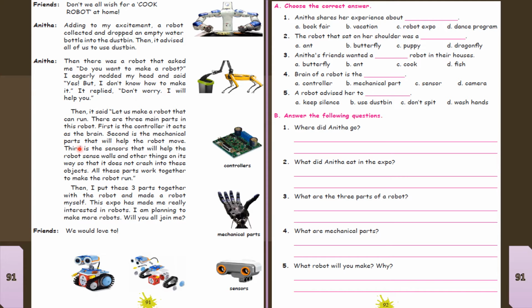Second is the mechanical parts that will help the robot move. These are the mechanical parts like this. Moving parts are mechanical parts that will help the robot move. Third is the sensors that will help the robot sense walls and other things on its way so that it does not crash into these objects. What is our sensor? Yes, our eyes are our sensors. They scan all the things, what is this, what is that, it's a book, that is a pen, that is a pencil. It is scanning and telling the mind what it is.